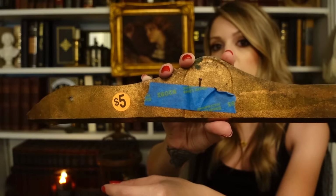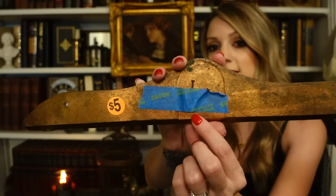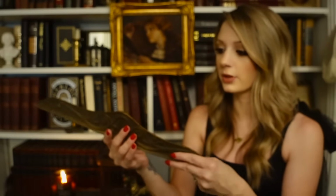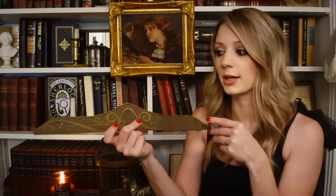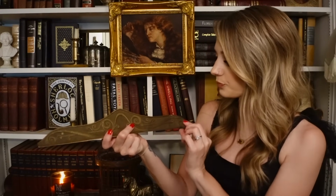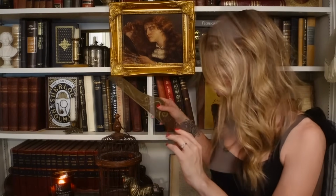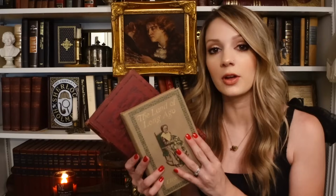And it was from a garage sale. I got it for $5. You can see they even taped the little nails to it, which is awesome. I feel like that never happens when you get stuff like this. Then you have to do the next step and find nails that are gonna work with it, and it came with it, so I thought that was nice. It's very aged, patinaed looking. Love that. $5.